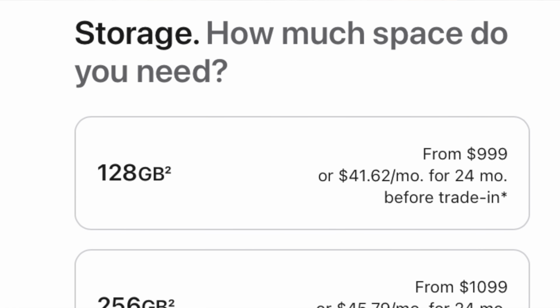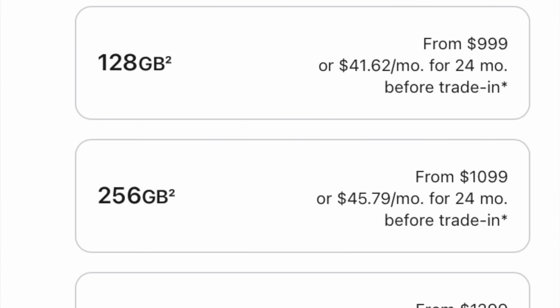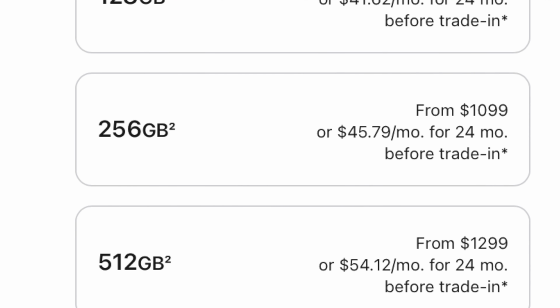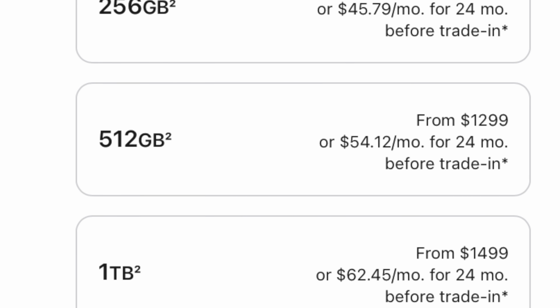So I highly recommend that the minimum storage option you get for the Pro model is 256 gigabytes. And honestly, I think this year, with all the new camera features, 512 gigabytes of storage is the safe option here. I feel like that is the option I am personally going for.